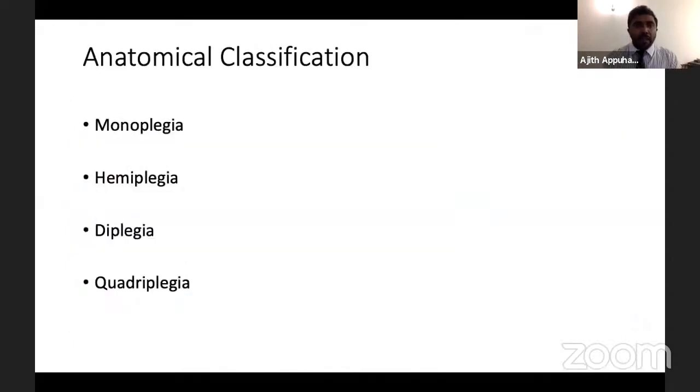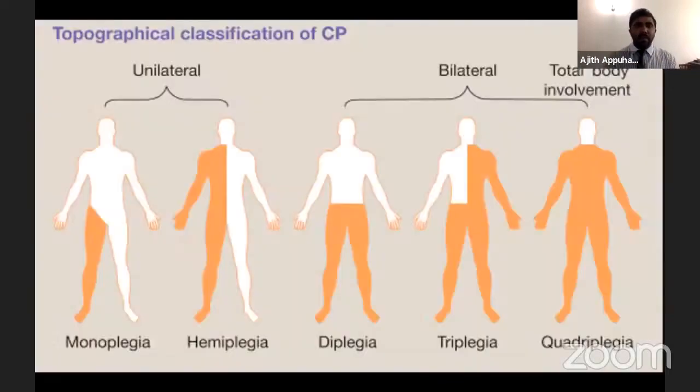Then the anatomical classification. In this classification, we divide according to the area of involvement. If it's one limb involvement, we call that monoplegic. If one side is involved, hemiplegic; then diplegic and tetraplegic, or if three limbs are involved, triplegic. Diplegic, quadriplegic, and hemiplegic are quite common.